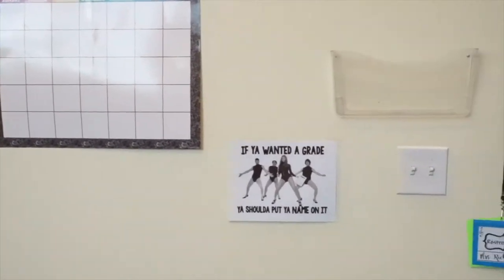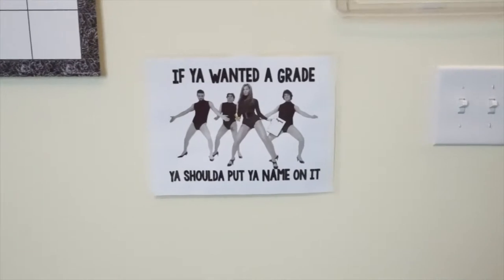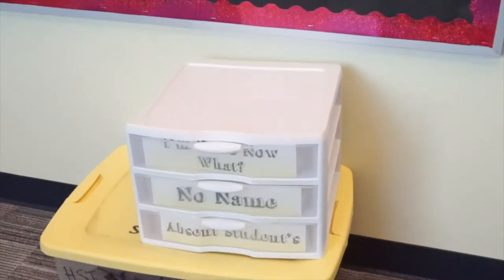But here's where my table goes. I'm just using it so I can get up there to put up my procedures. Since my theme is superstar, I found this Beyonce. If you wanted a grade, you should have put your name on it. And this is gonna be on the table. No name.